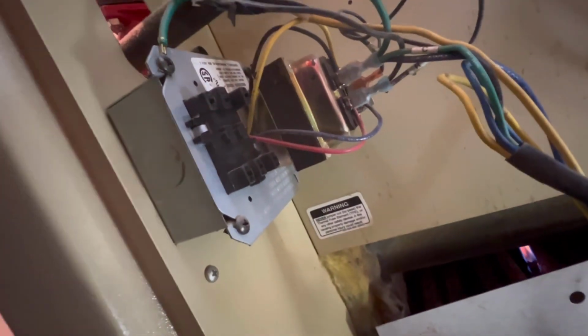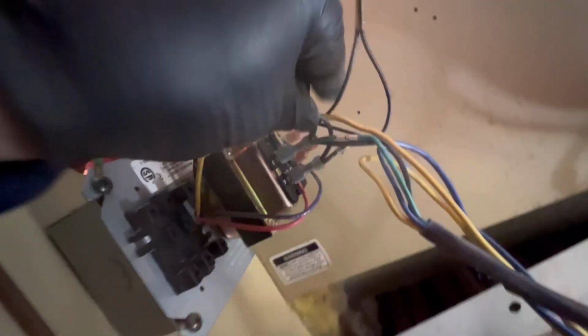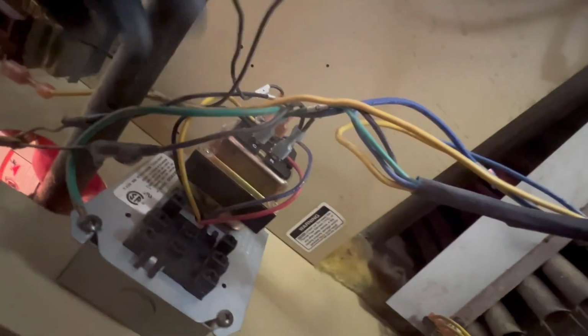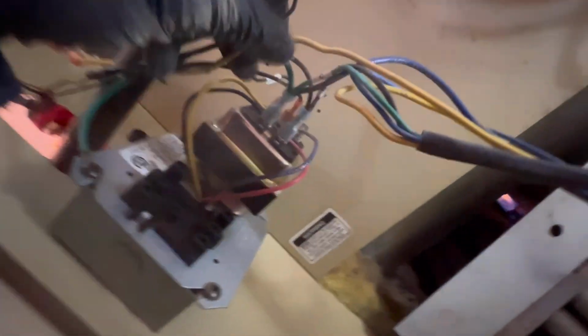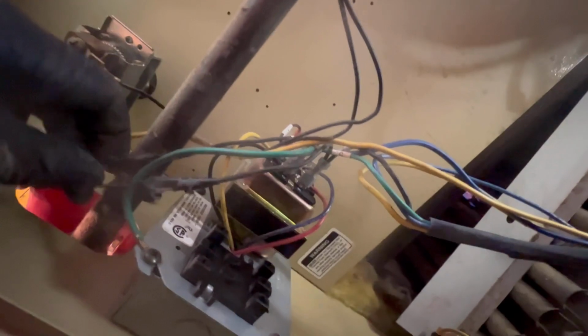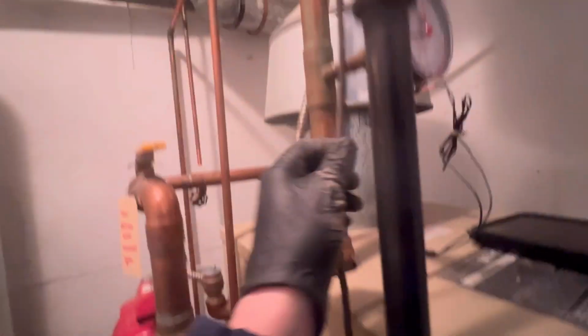Alright, so guys, all of this is wired in series. You have the Y terminal here going to the spill switch here, and everything is wired in series. You have the C going to the ground here. On the other end of it is going to the ground on the vent damper harness. You got G in the back here, it's going to the thermostat. Here's your thermostat line right here. That's your thermostat.